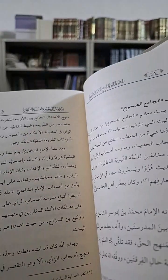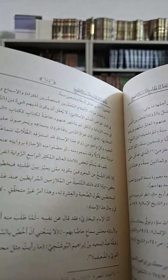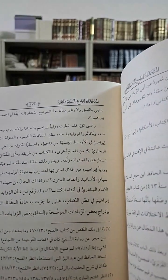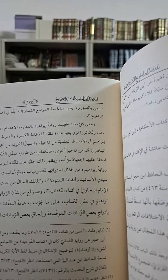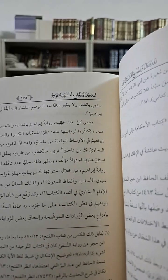So this first volume discusses all the riwayat of Sahih al-Bukhari which survived till this day, and those which died out over time. And they mention the isnad and how it branched out, and the books in which this isnad is mentioned, and the muhaddithin who narrated the ahadith of Sahih al-Bukhari through this isnad, and so on. So this is a whole volume discussing the nusakh and the riwayat of Sahih al-Bukhari.